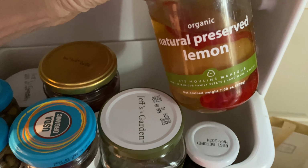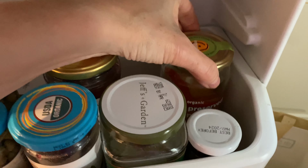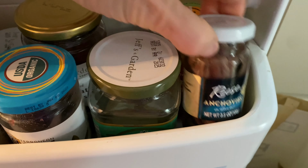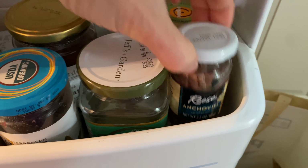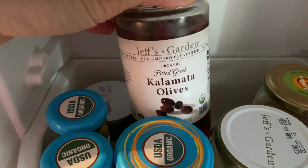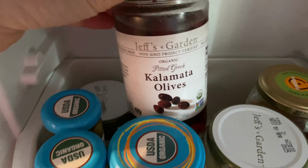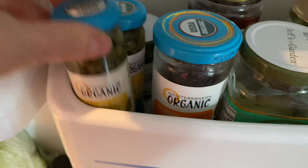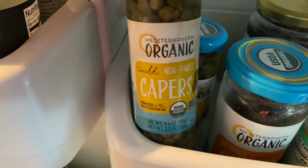What's this? Some preserved lemons. I used these once for some recipe. And then some artichoke hearts. Again, great for salads. More anchovies. Some Kalamata olives. Gotta have your olives. Couple different jars of olives here. And some capers as well.